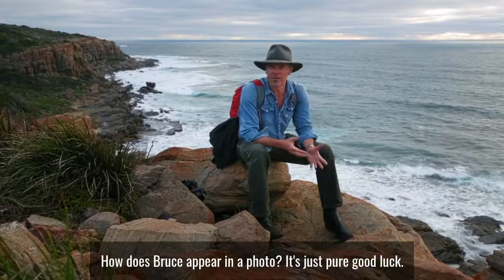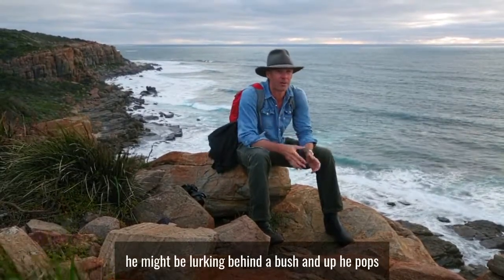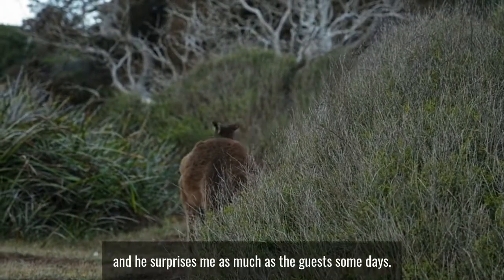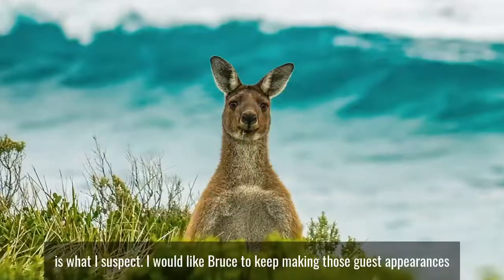How does Bruce appear in a photo? It's just pure good luck. We're usually setting up for something and he might be lurking behind a bush and up he pops, and he surprises me as much as the guests some days. I think Bruce is trying to get featured on the Australia Facebook page is what I suspect.